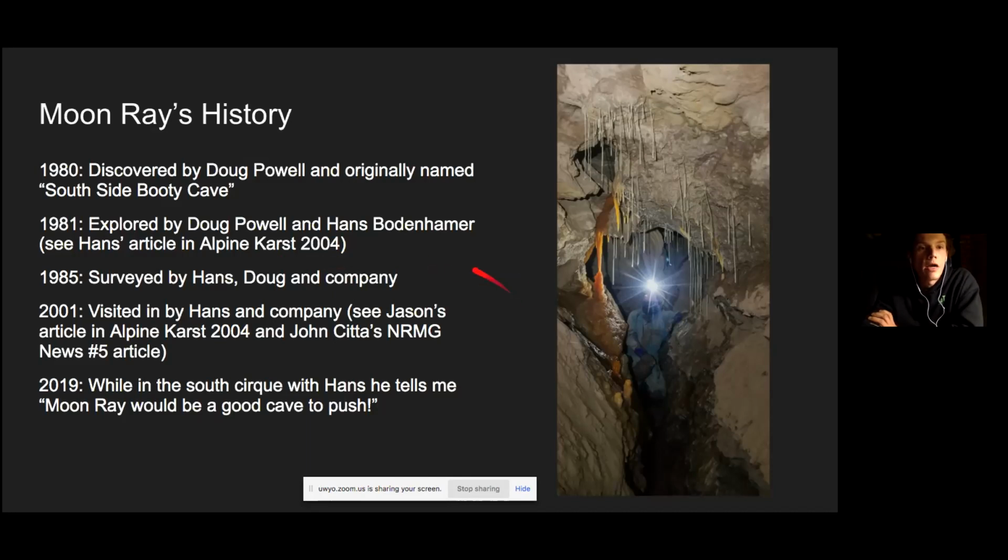And then they went back in 1985, I believe it was, and they surveyed the cave. I'll show you guys a map later, and that's from that 1985 survey. To my knowledge, from the 1980s until 2001, it really wasn't visited. And in 2001, some folks went up there and into Moonray to push some leads, and they pushed a few leads and nothing came of it, essentially. There's a few articles listed here about that as well.